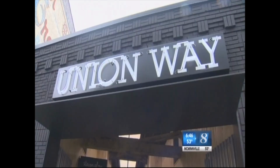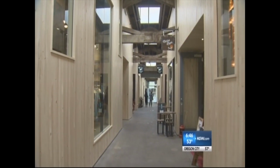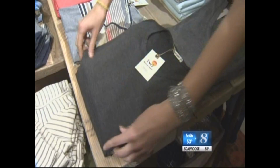Some of the newest shops open are at Union Way. What was an early 20th century brick garage is now an alley of new businesses on West Burnside. Little T's Bakery opened just months ago. Really well known for our baguettes and for our croissants. At Marine Layer, it's all about soft clothes. It has a very sort of non-pretentious element to it.